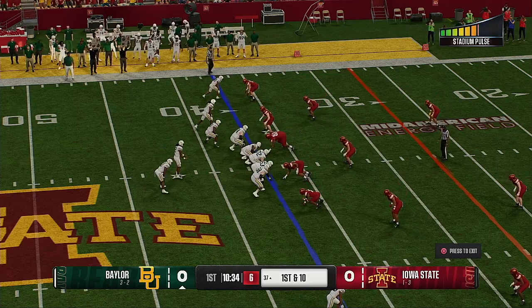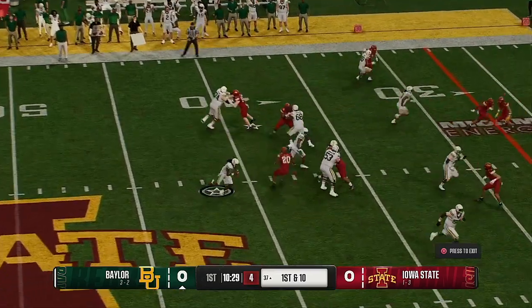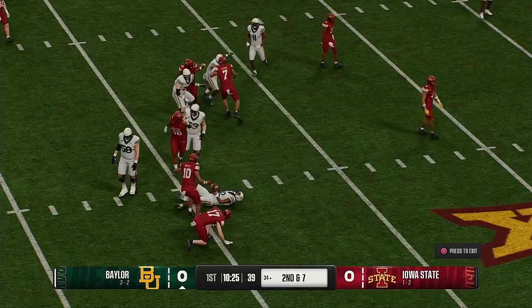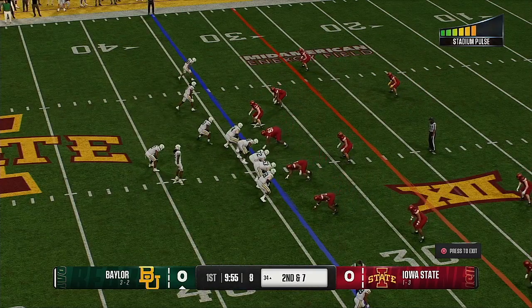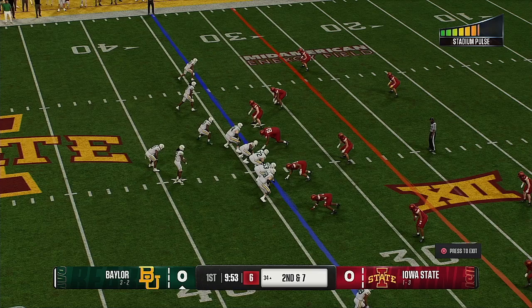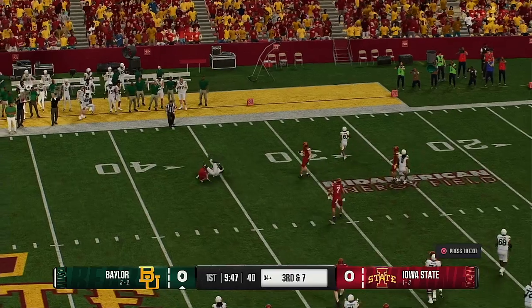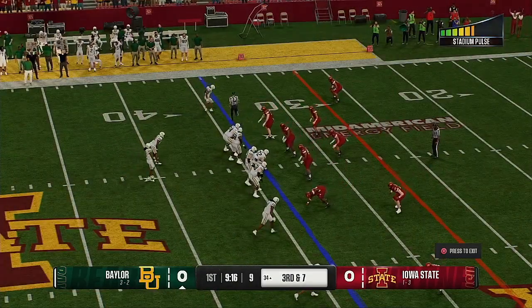The Bears come to the line with a new set of downs. He'll pull it on the read. Able to scrounge 3 yards out of that one somehow. It's 2nd and 7. Stuck with a running game on first down. Now here they come again. Caught in the backfield, it's Johnson. And this one will be stopped for no gain.